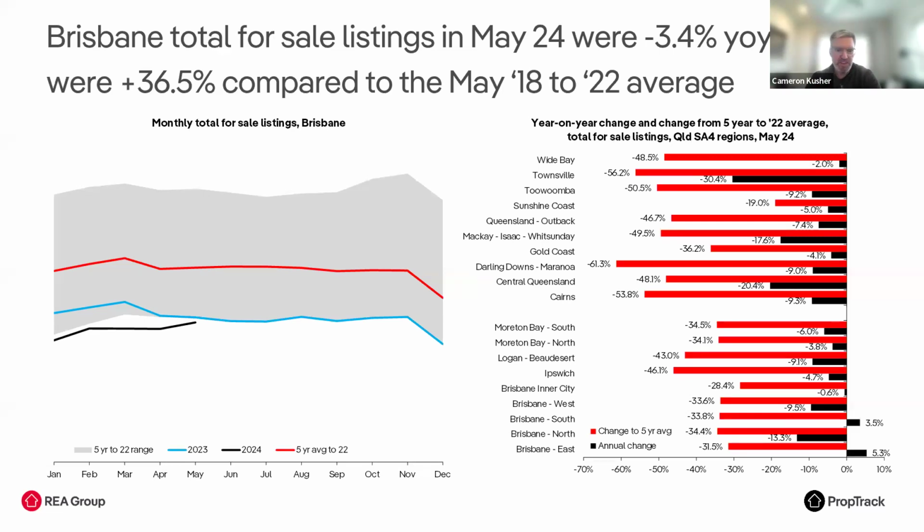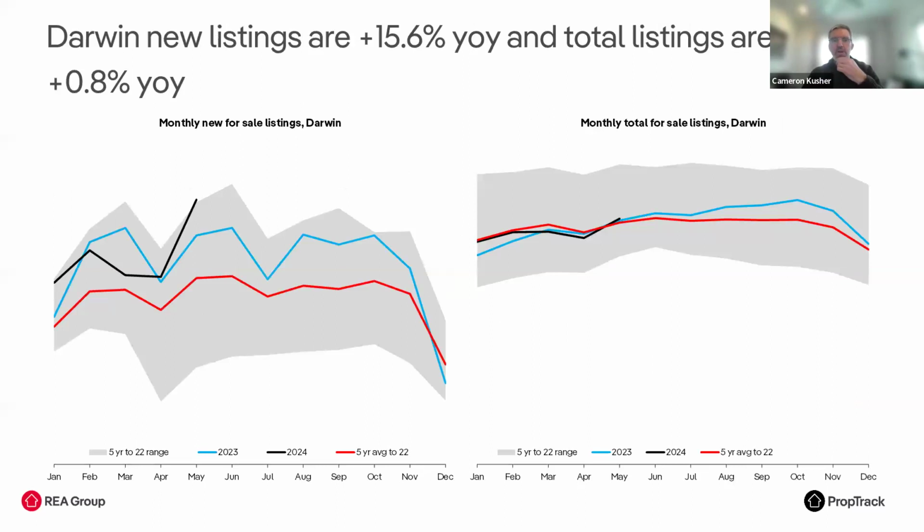There's not a lot of choice out there in the market for people looking to buy, and people are basically hanging out for those new listings to come to the market. If we look in Darwin, new listings in Darwin are up 15.5% from a year ago. Total listings are up 0.8% and pretty much bang on that 5-year average level. But there is quite a lot of stock coming to market in Darwin at the moment.